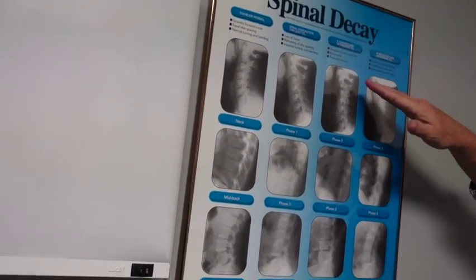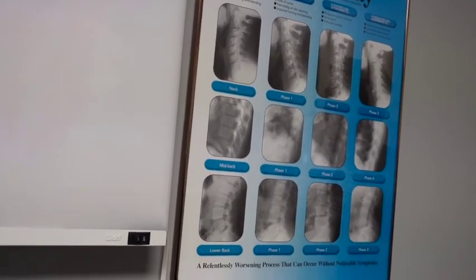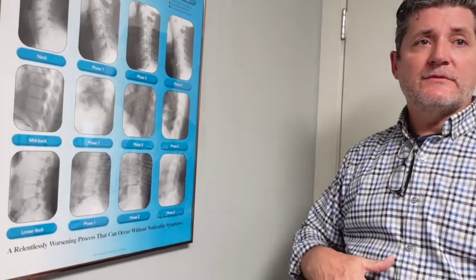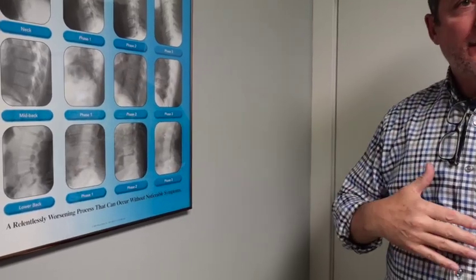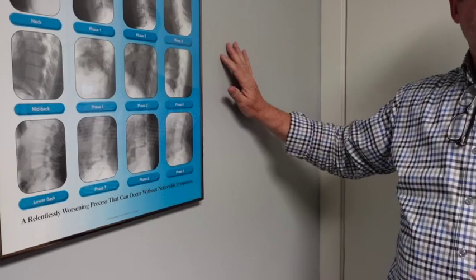So this guy is feeling fine, and this is typical. He's feeling fine, and one day he wakes up in horrible pain. Most people call their chiropractor right away, or they call their medical doctor, and out of love and concern, they're going to give him some pills, because this guy wakes up in horrible pain, right?